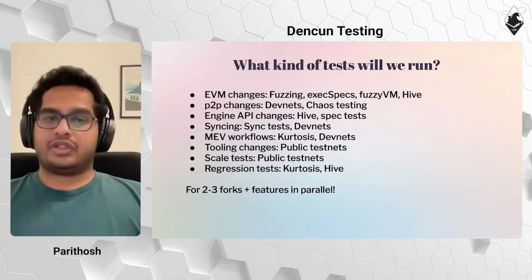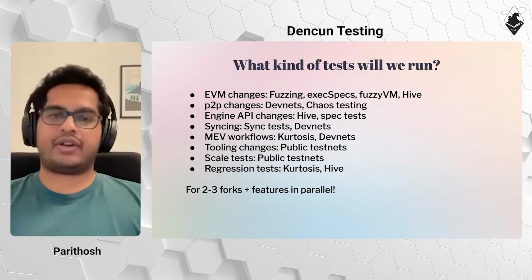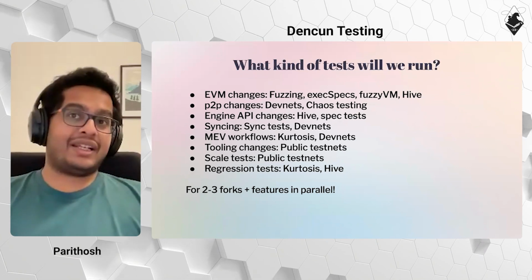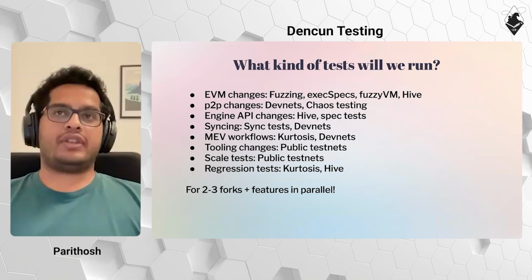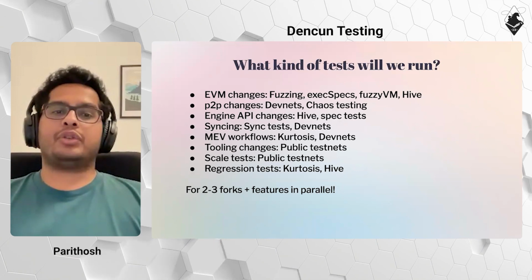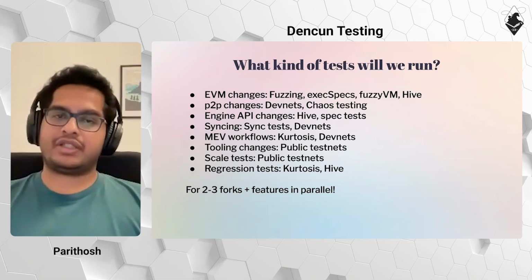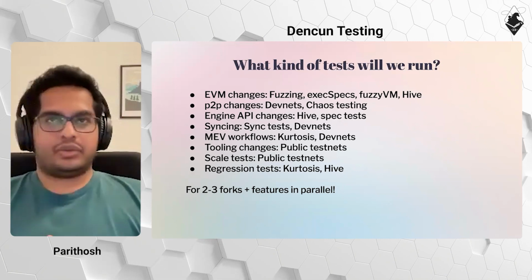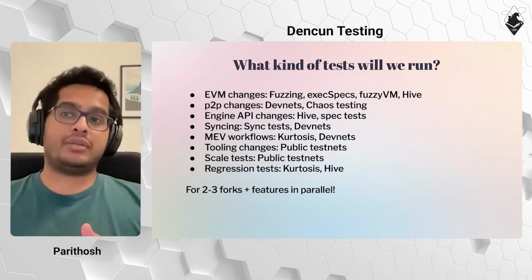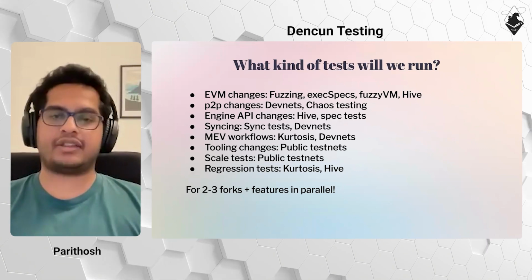And then we have engine API changes. So the engine API will be changing with this upgrade, and you have Hive and spec tests to cover most of the cases there. Syncing will be slightly changing because now you not only have to sync state, but you also have to sync the blobs for a certain validity window. So we will be bringing back sync test coordinator from our merge testing days, and we'll be using a lot of devnets. So the idea is the public devnet is open for everyone to sync, and hopefully enough people sync and try weird ways of syncing it to find ways that it breaks.